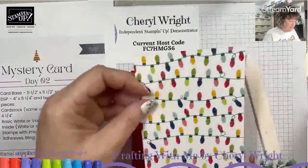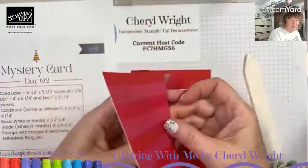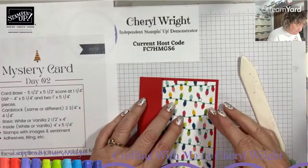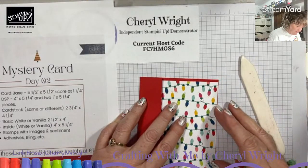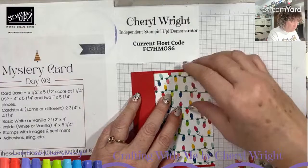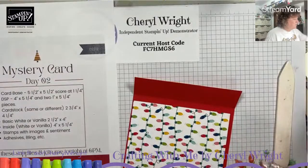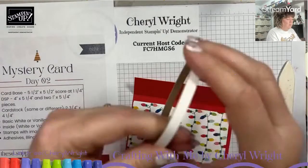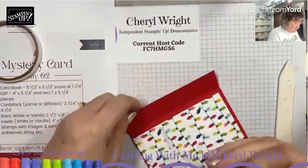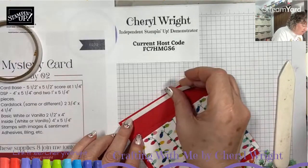So we're going to take this Designer Series paper. And with this card, you're going to see both the front and the back of the paper. So I'm going to get this kind of sort of centered, centered top to bottom. I'm going to use some tear and tape. You're going to run a bead of adhesive or a strip of tear and tape down this edge.